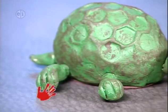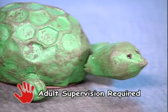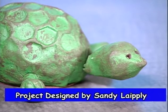Did you know that a turtle is actually a reptile? This turtle is so cute, but also he's very, very lightweight. His shell is a lot lighter because we've made it out of clay. Here's all the things that you'll need.